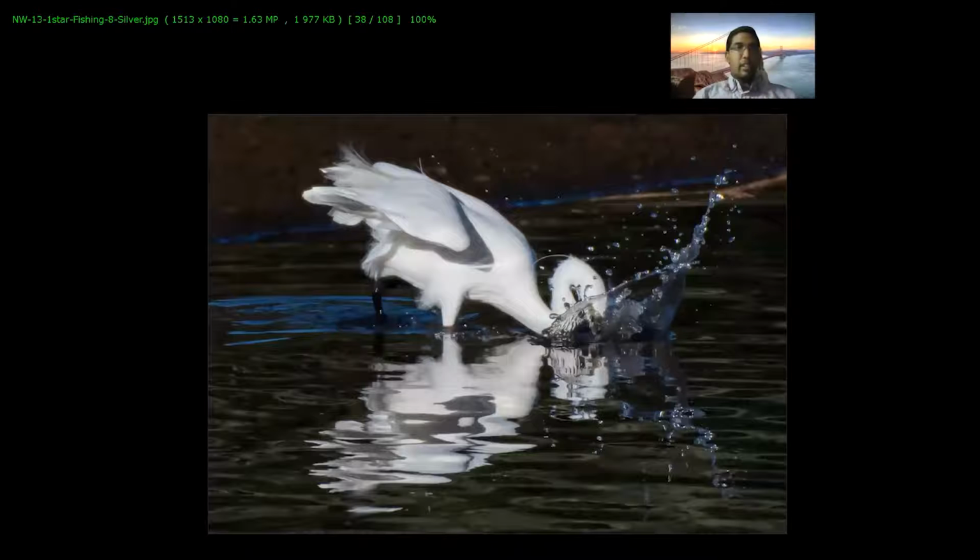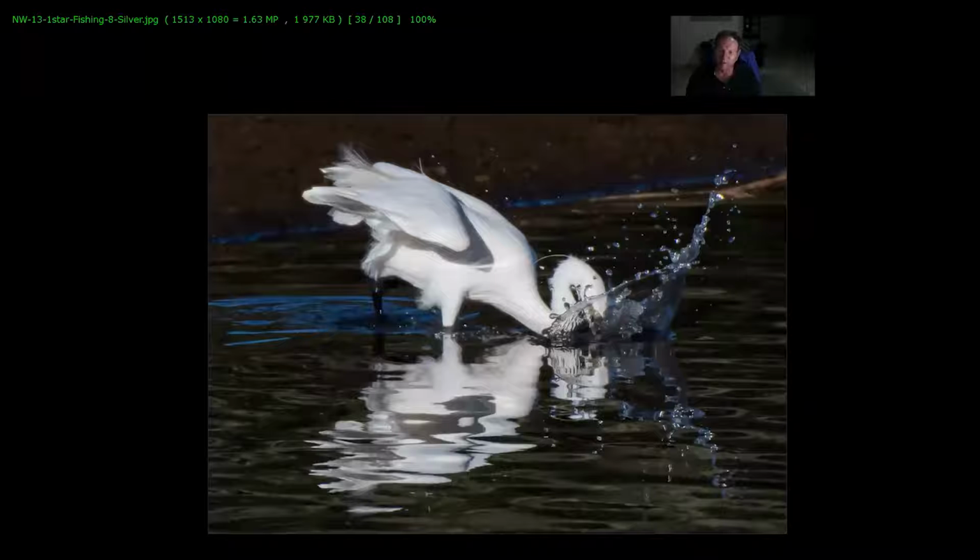1-star, fishing, silver. I think for a 1-star, it was a very good attempt to try and capture the bird fishing, obviously fishing for a fish. But I think the shutter speed was maybe a bit low. So the big issue we've got is that the bird has motion blur or is out of focus. Unfortunately, we want the bird sharp, so you've got to shoot with a very high shutter speed and your focus needs to be on the right spots. The bird is also slightly overexposed, not too serious, but it's just touch and go. Thank you.